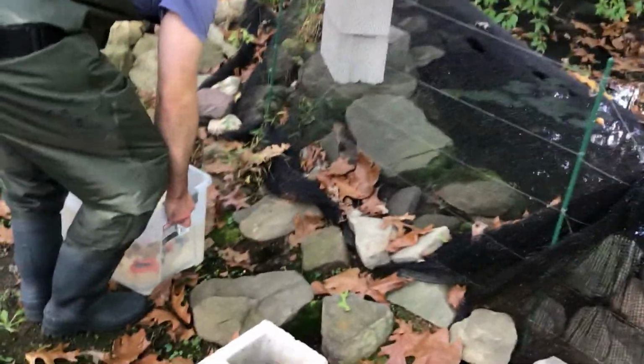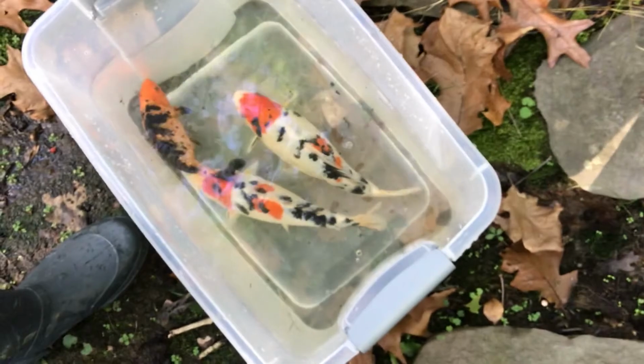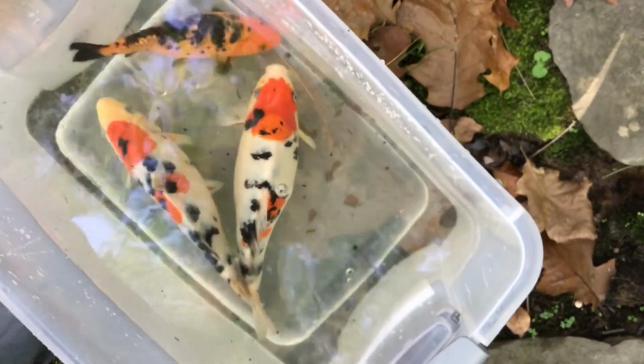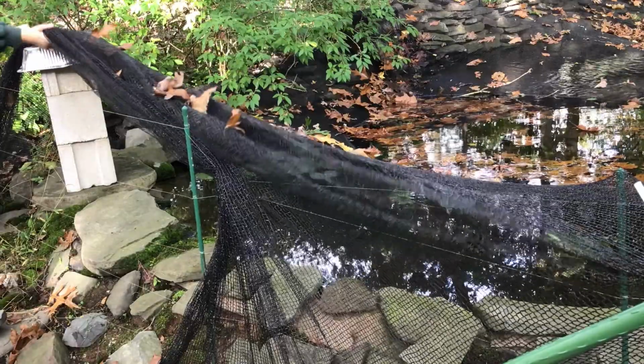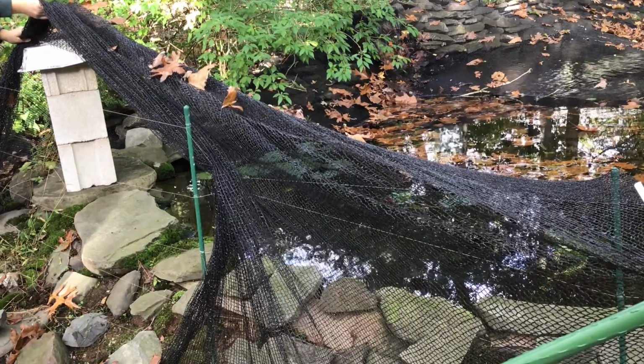All right, here let's get one more last look at these koi before they disappear into the black hole of the koi pond. Yeah, these are nice fish. I'm very happy with how they've developed so far. All right then, now it is time to give them a royal send-off and throw them in. So here we go. Start with the fat sanke.